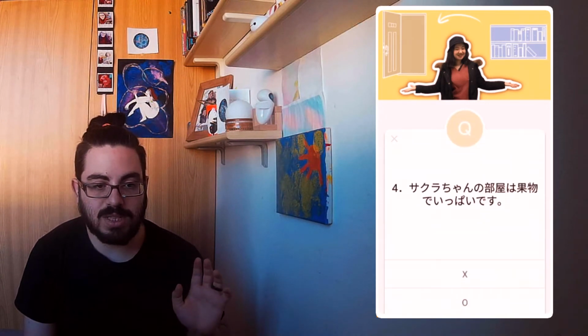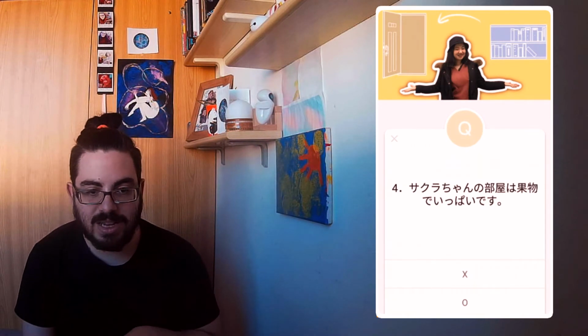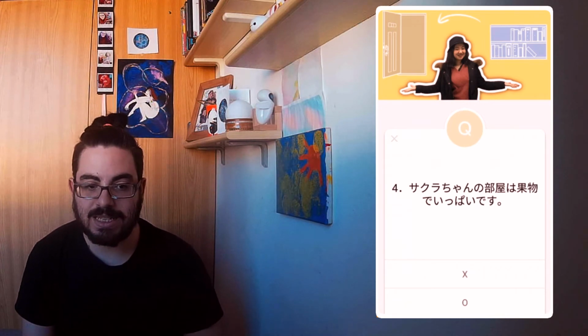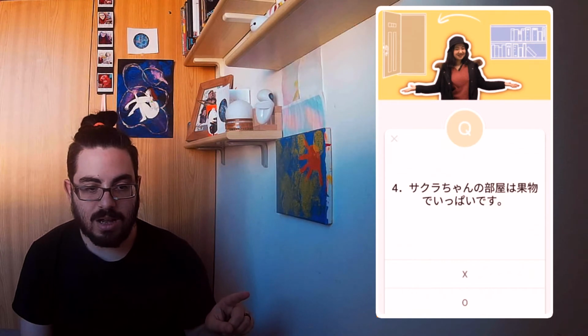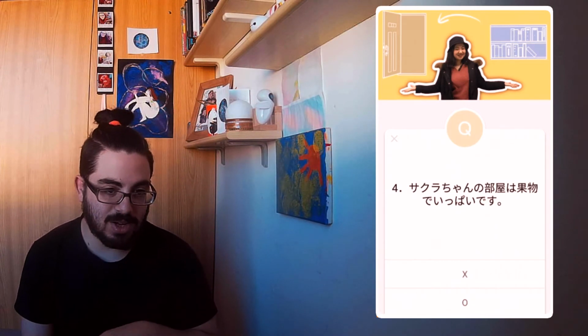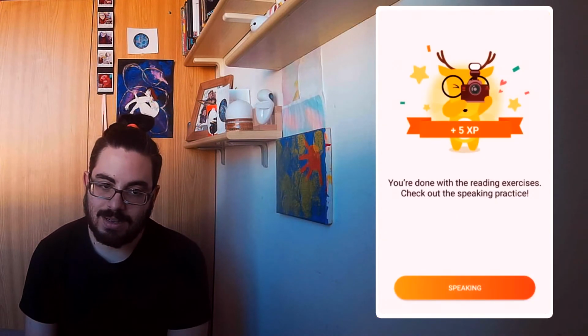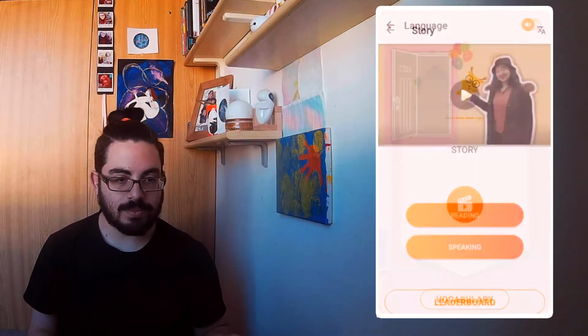My room is full of books. Good for you. That's kudamono. I recognize the mono kanji. So I'm guessing this is asking me, is this room full of fruit? And it's not. So, X. And that is the last one.